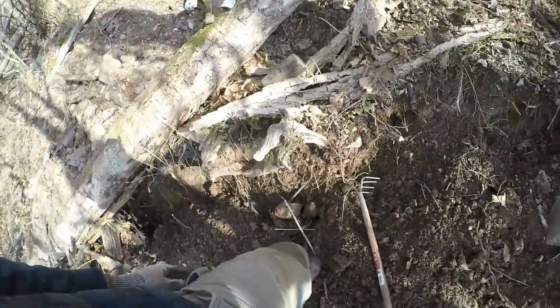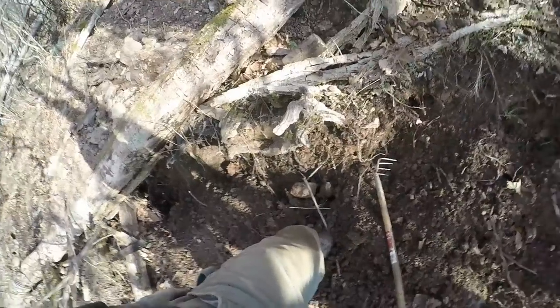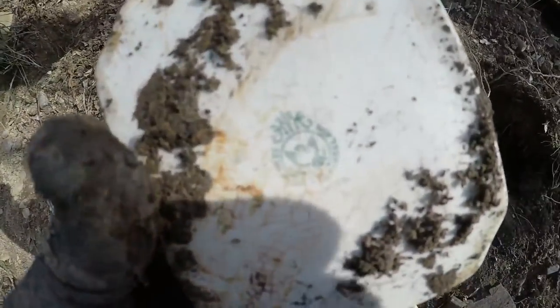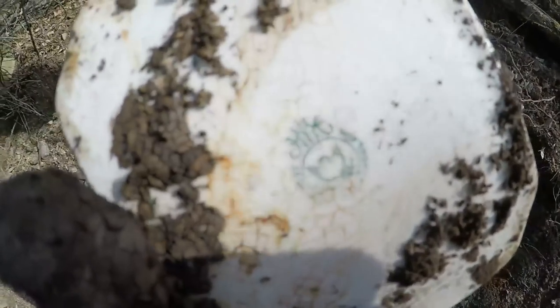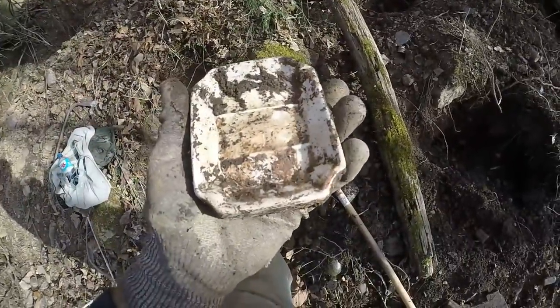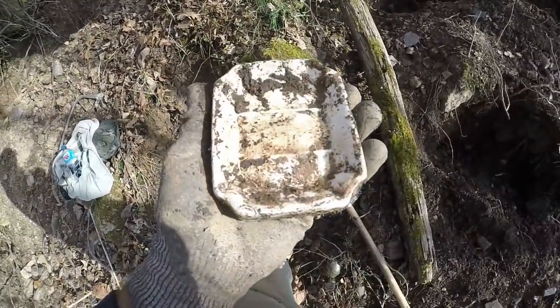Yeah, there's some older stuff in here anyway with them crocks. Yeah, this is a cool old piece. It's even got a maker's mark on it. You can see it there. I'll pause it there. It's a soup dish. It's an old porcelain soup dish. That's nice. It's all there.